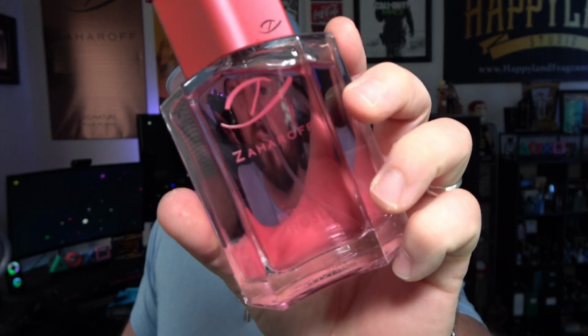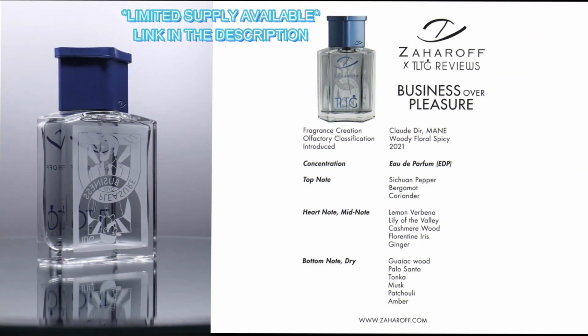It's basically Signature Noir with some different roses in it. The Turkish rose, Flora Absolute, some different types of Bulgarian rose in here. It's a lovely fragrance. It really is. It still has the oud, myrrh and frankincense that the Signature Pour Homme DNA has in it. You still smell that here. It's a smoky rose. It's a masculine rose, but still extremely unisex. I mean, anybody can wear this. Very, very well done. And out the shower, that's what I went with. Zaharoff Signature Rosé.